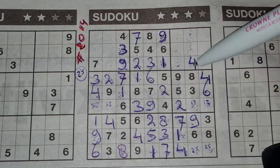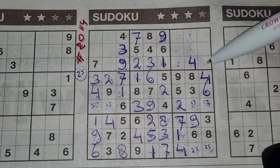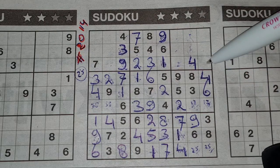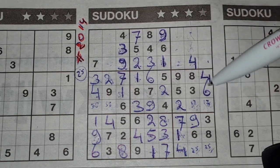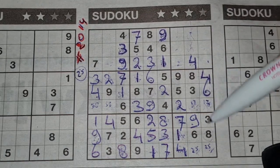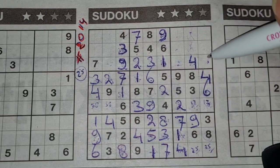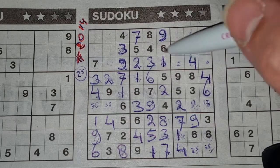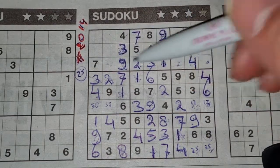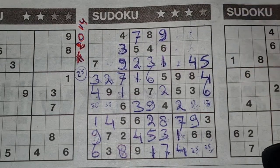1, 2, 3, 4, 5 is missing. 6 is missing. 5, 6, and 8. We see here 6 and an 8, so no 6 and an 8 in this box. The 6 and the 8 go in those two boxes. So, 1 digit left should be the 5.